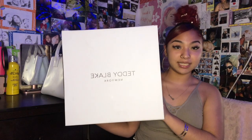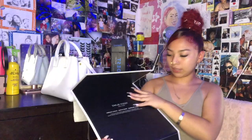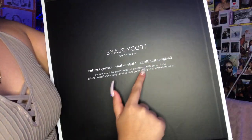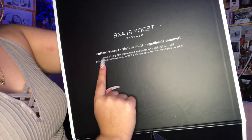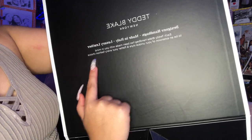This is how the box looked like. It's really big. I feel like it's fancy, kind of. Let me show y'all. The inside says Teddy Blake, New York. Designer handbags made in Italy, luxury leather. Each Teddy Blake handbag has been made with you in mind to be an extension of your unique style and flatter your every fashion choice.